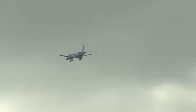Transaero 767 next, yeah? From Moscow to Shannon. Followed by the DHL 757. It's out of Moscow, scheduled cargo comes through here to Shannon.